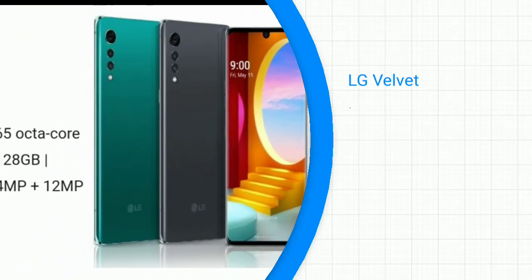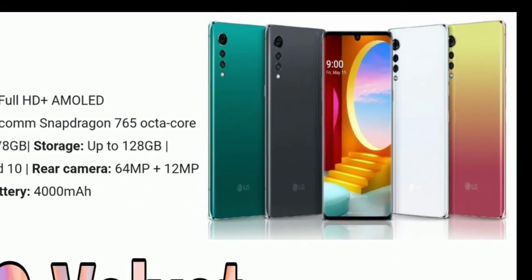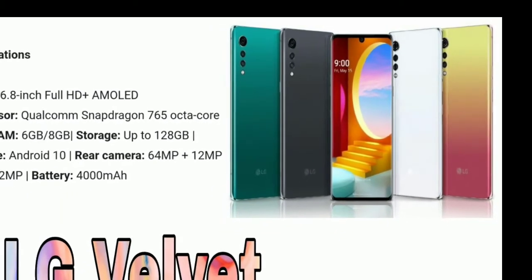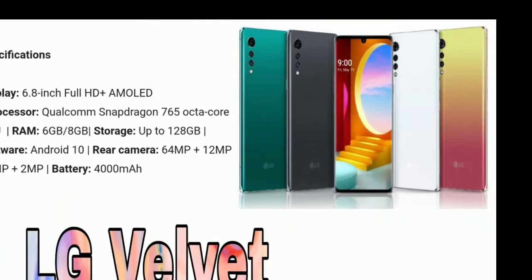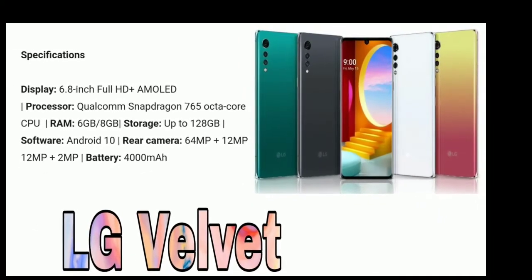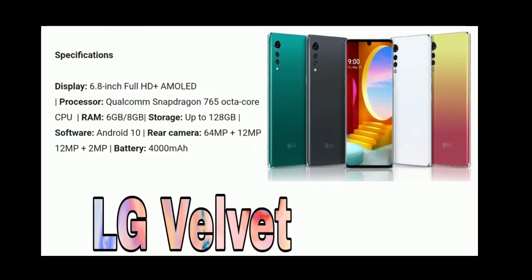LG Velvet is a slick, velvety phone that's powered by the Snapdragon 765 octa-core chipset. The LG Velvet is 5G ready, includes 3 rear cameras, and houses a 4300 mAh battery with fast charging and wireless charging support. It has an in-display fingerprint sensor and retains the 3.5mm audio jack.